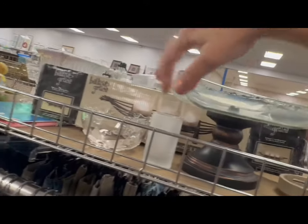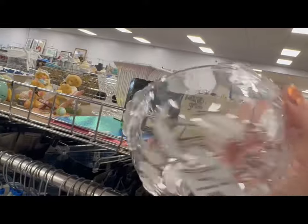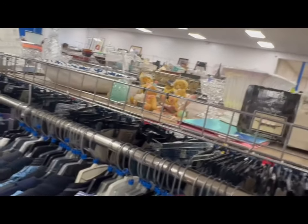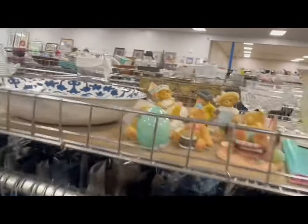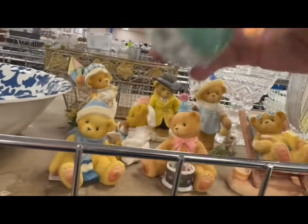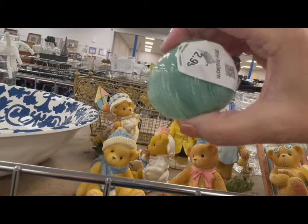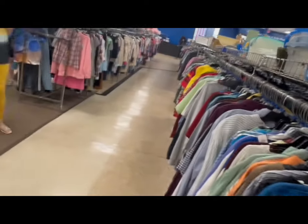There's a little coaster, another little crystal bowl. That one was just a kind of a mass-produced piece. And here are more of those cherished bears. A beautiful little hand-blown glass egg for $2.99. I definitely loved that. And it's heavy. Put that in the cart for sure. Nice heavy one.